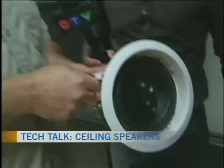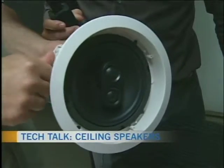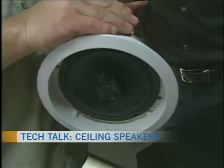They can even be painted. A lot of people will paint them the same color as the ceiling, or if they're in a wall, painted the same color as the wall, and the speaker pretty much disappears. You've got the sound, but you don't see the speaker. Let's have a look at the finished product.